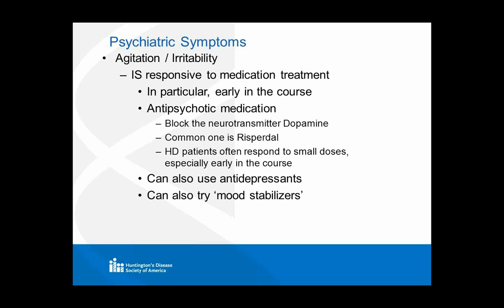You can also try mood stabilizers. These are used to treat bipolar affective disorder or manic depression. So they're medications like lithium and Depakote. So once again, similar to what I said about antidepressants, there's lots of different kinds of medications.